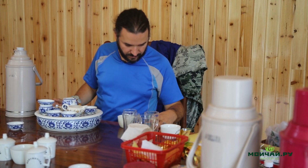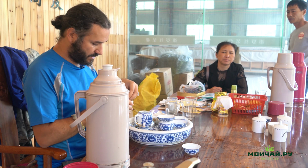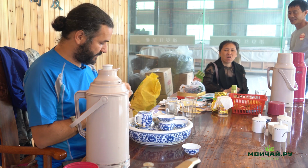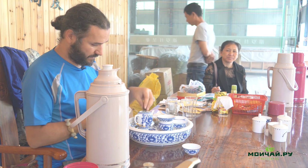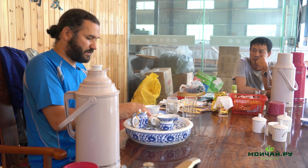The next tea is called Guyu Chiang Jiang Luo. It was made before the rain season, around the 15th of April. It's literally called Guyu Chiang Jiang Luo, or Jiang Luo tea, that is made before the rice rain season. It's very good. It has a very sweet aftertaste.